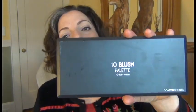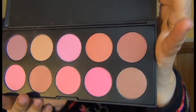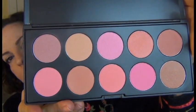Then I saw that they had the 10 blush palette. So that one is already set up for you. It's got 10 blushes, large sizes, and by Coastal Scent again. And I think this one is $14.95. It doesn't give you the name of the blushes. And here they are. You get 10 of them.